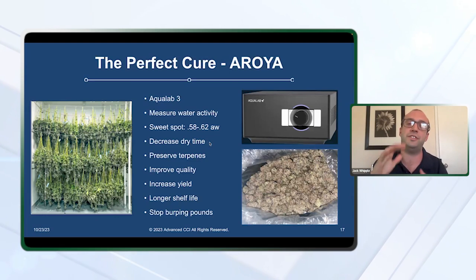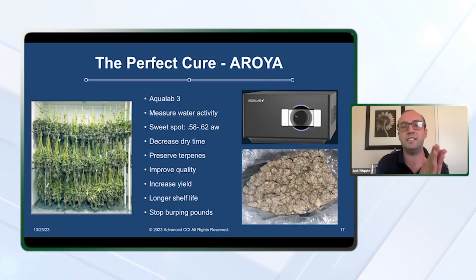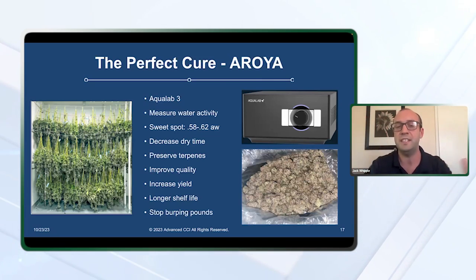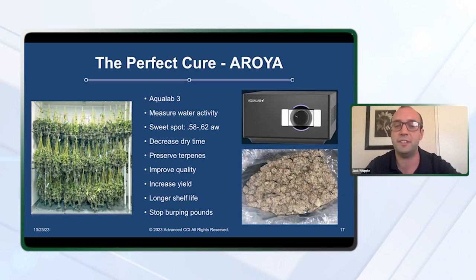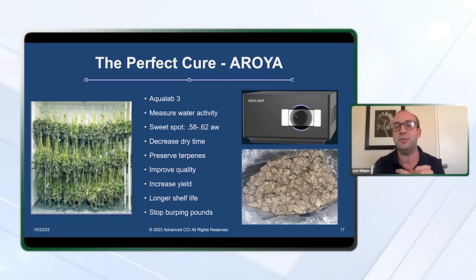But what this has allowed us to do is change dry time, preserve terpenes, improve quality, and increase yield, because we went from religiously a 14-day dry, and now for these small candy strains we only dry for 7 days. Some of the bigger and denser genetics we might dry for 10 to 12 days. So with the reduction in dry time, the way that increases your yield is there's more moisture content in your flower, so you're able to sell more water. And the beautiful thing about that is it preserves the terpenes and it increases quality.